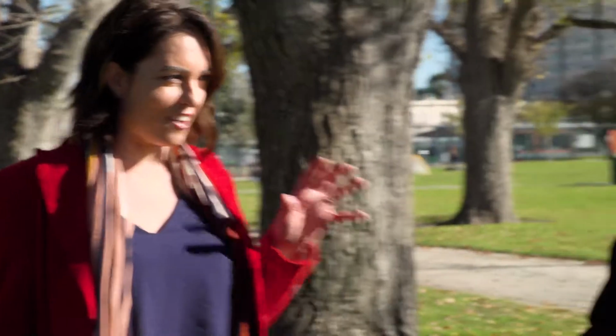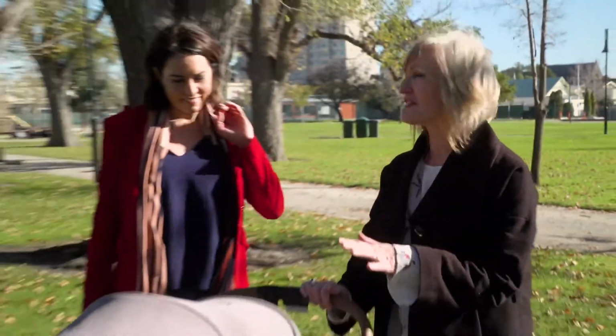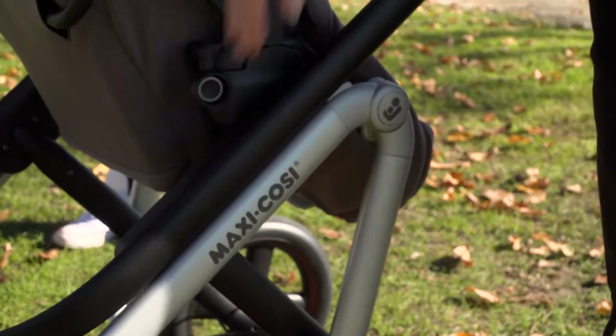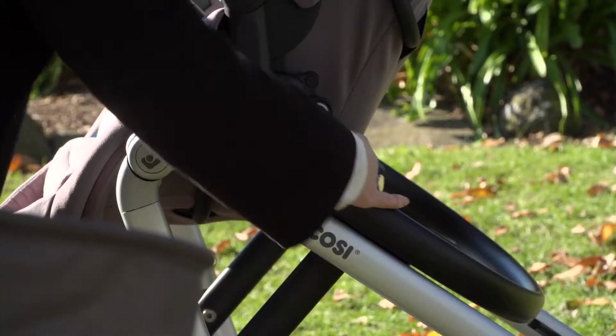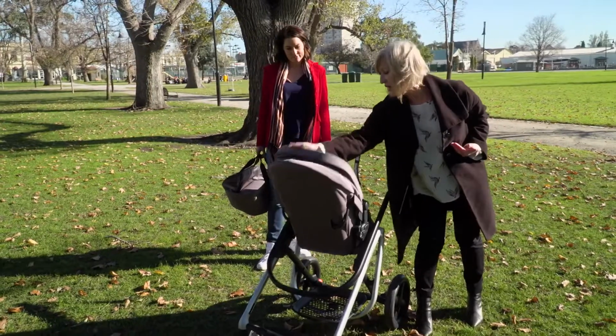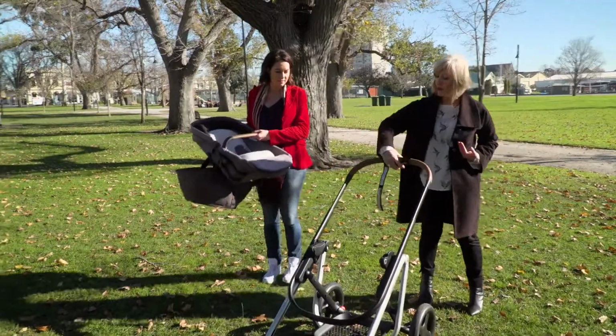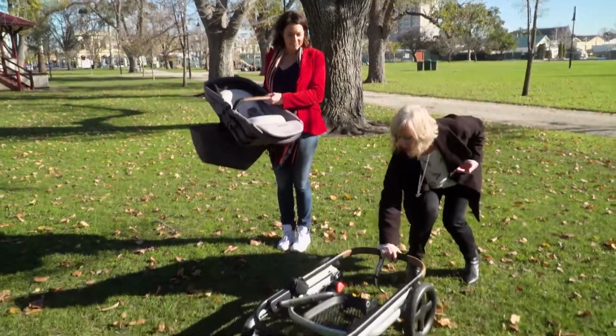Okay, Leanne, but what about the all-important fold? There's nothing more embarrassing as a new mum than struggling with a pram in the back of the car. Absolutely. One of the things that Maxi-Cosi obviously thought about is that everything can be done with one hand. I'm clicking one side and I don't have to touch that. I'll give this to you, Terry. There we go. Great. I've still got my baby. All I need to do is push this and slide down.